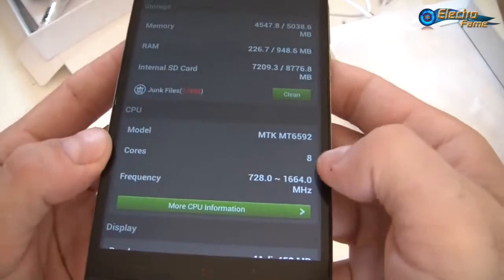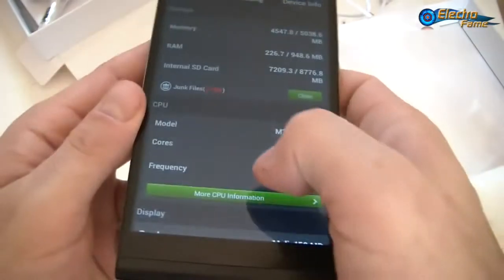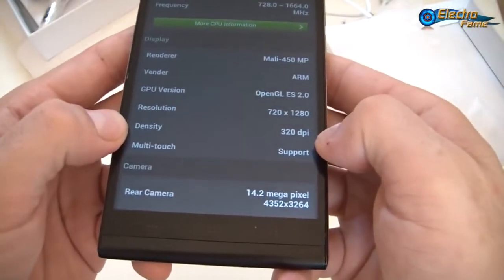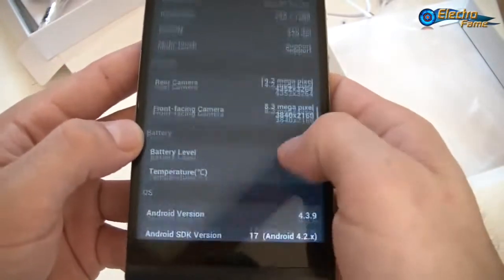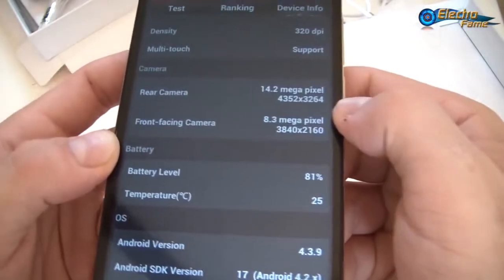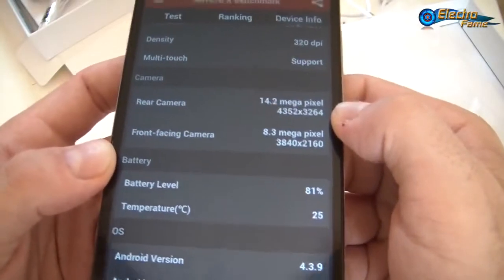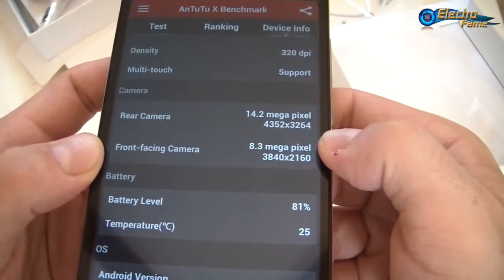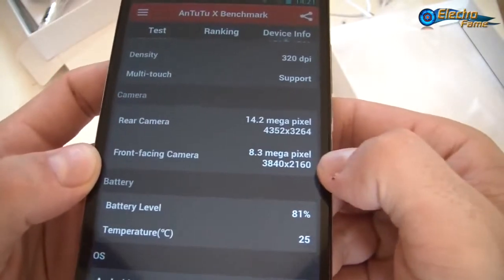If we go a bit down, as I told you, this is the octa-core MT6592 clocked at 1.7 gigahertz. We have density of 320 dpi. And the Mali 450, as said already. So 14 megapixels camera, which allows you to take pictures of 4352 by 3264 for the resolution, and the front-facing camera, which is like 3840 by 2160 for the resolution of the pictures.